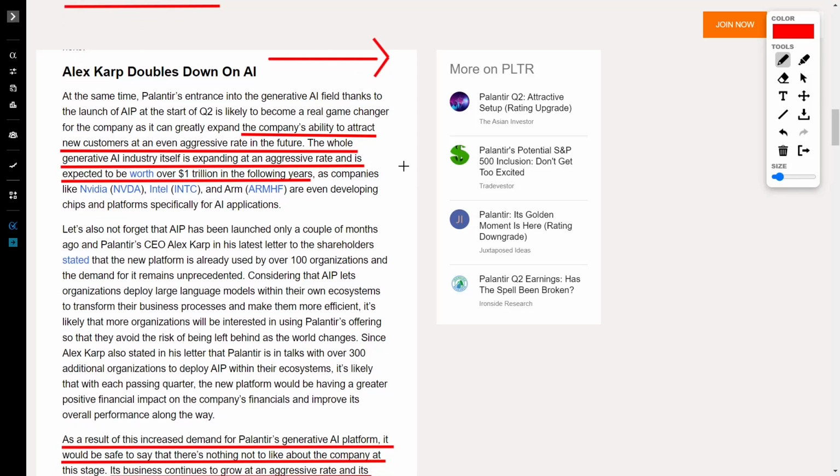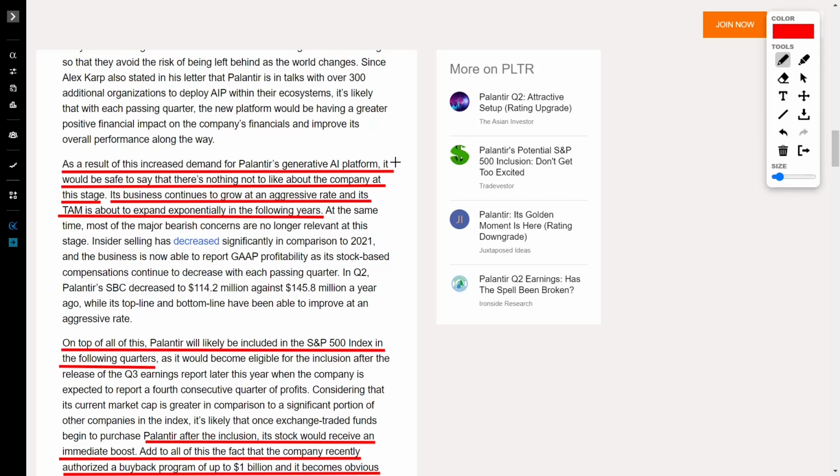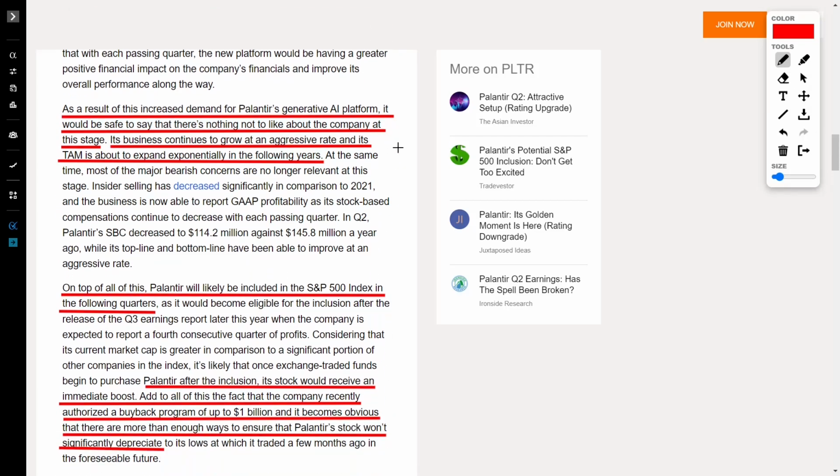On top of that, the artificial intelligence industry in general, specifically the generative AI industry, is expanding at a very aggressive rate to where many professionals believe this overall segment is going to be worth over $1 trillion in the following years. Therefore, since Palantir's generative AI platform, AIP, has done phenomenal things in the market, it seems that more and more clients are going to be signing up with Palantir Technologies. One segment focuses on commercial enterprises and the other segment focuses on government agencies. Both of these are going to benefit from artificial intelligence.